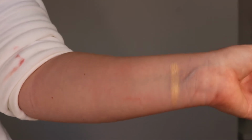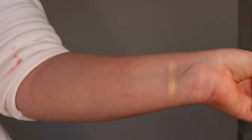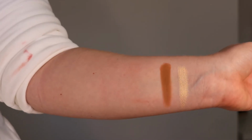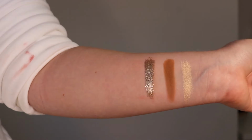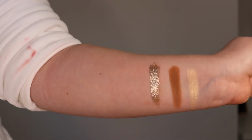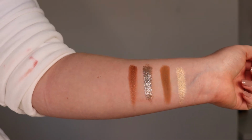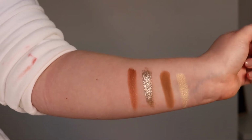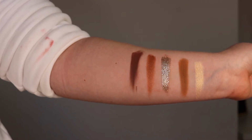It has a metallic finish, but it's not super reflective, so I'd say it's more of like a frost finish. Next up, we have the shade Ode, which is a warm tone yellowy light brown with a matte finish. Then we have the shade Unsung, which is a medium antique gold glitter. Then we have the shade Cello, which is a medium toned warm brown metallic. And finally we have the shade Verse, which is a dark reddish brown matte shade.